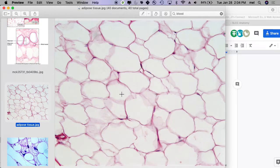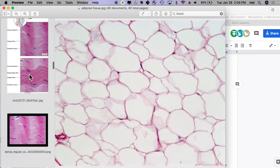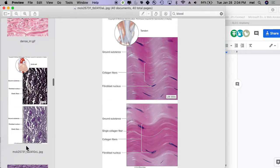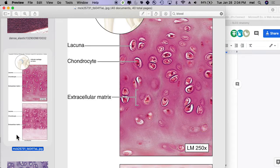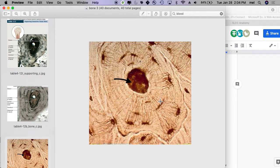Because what is this cell called? Adipocyte. What is this cell called? Fibroblast. That's a fibroblast. What is this cell called? Chondrocyte, right? And what is this cell called? Osteocyte. It's an osteocyte once you don't see any osteoblasts in here because this is done. This is done bone. Good? That makes sense? So make sure you can name the cell, and then you can move on with that one.